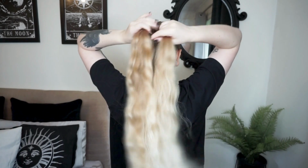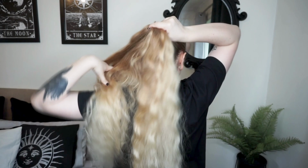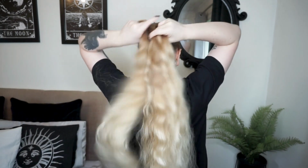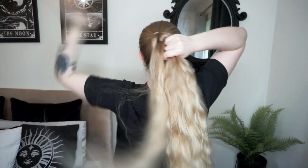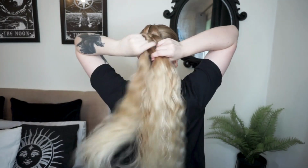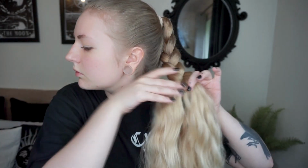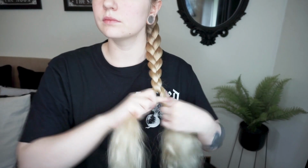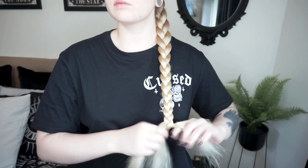Then what I like to do is brush through the ponytail and then split it into 3 equal sections. I'm just going to regularly braid that all the way down. I like to braid it like how I would do a Dutch braid by putting the strands under the middle, but it is totally your preference. Then once you're at the bottom, just secure that with a hair tie and you're done.